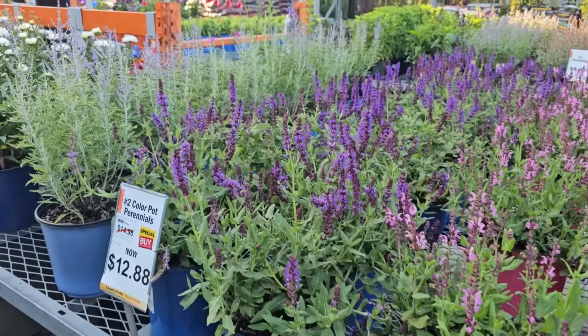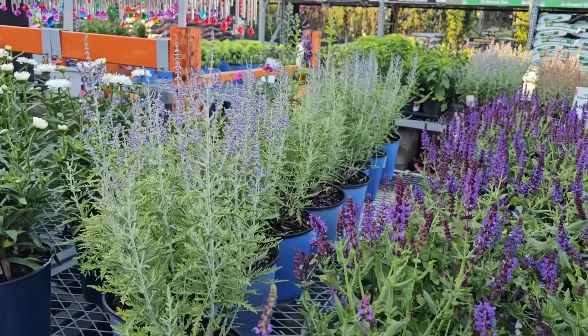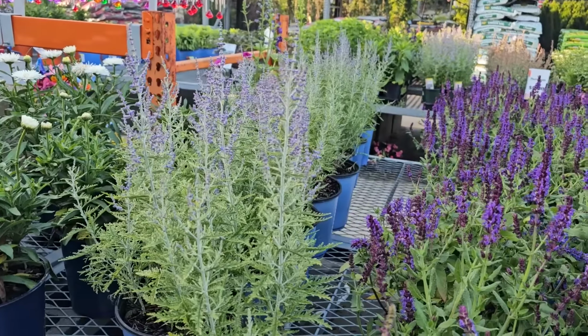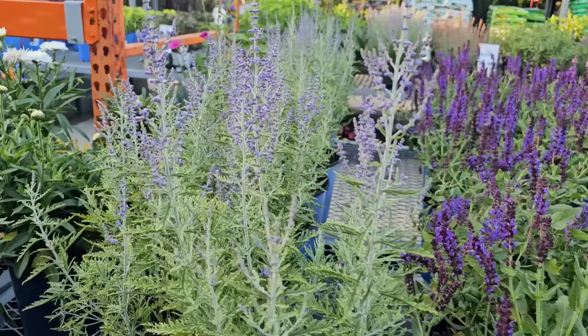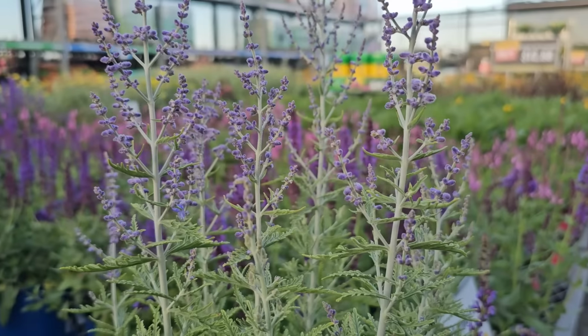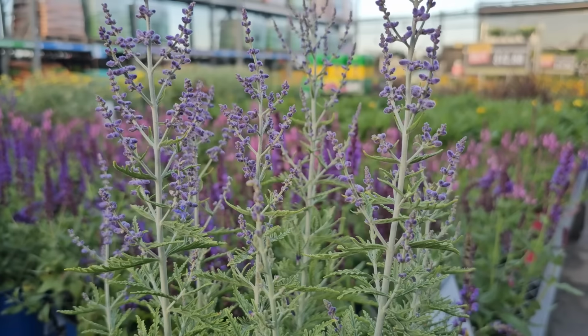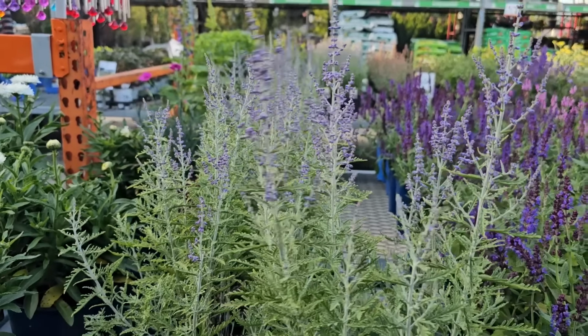They even have some Russian sage. Now, Russian sage is another beautiful upright perennial. It likes full sun. If you don't give it enough sun, or if it gets too much water or too much fertilizer, they will flop in the center and not be happy. But it is a really pretty plant with this really gorgeous kind of light purplish blue color. Stunning. Has a nice fragrance too. Smells a bit like mint.